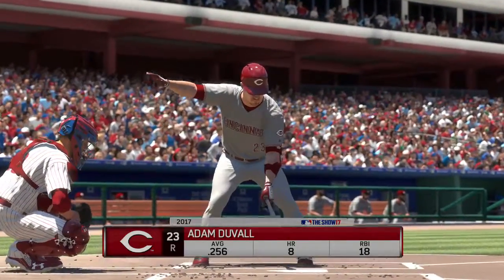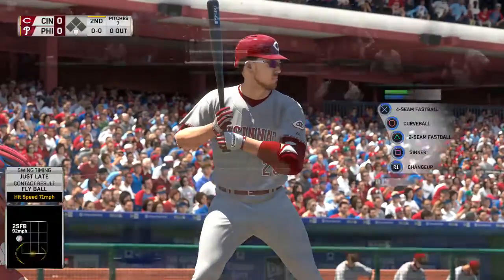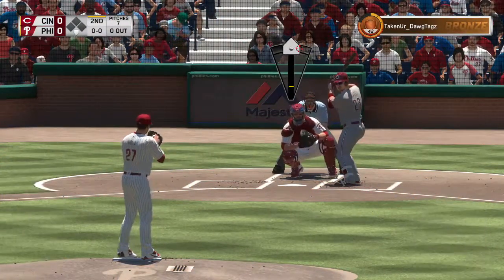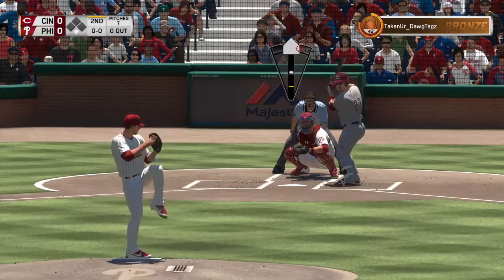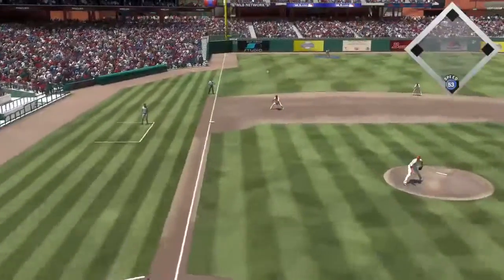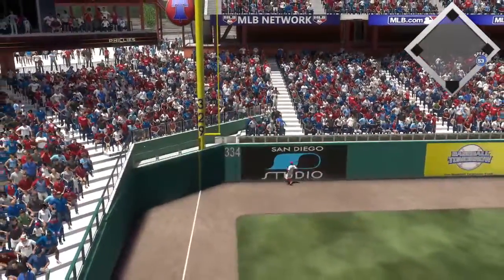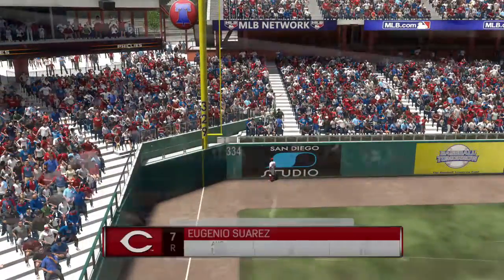Stepping up to the plate, Adam Duvall. Leading off, the average for him entering play sits down in the .250s. Adam Duvall. He's ready. Here's the first offering. A swing and a shot hit down the corner, and that ball will stay fair, and it's gone. A home run.